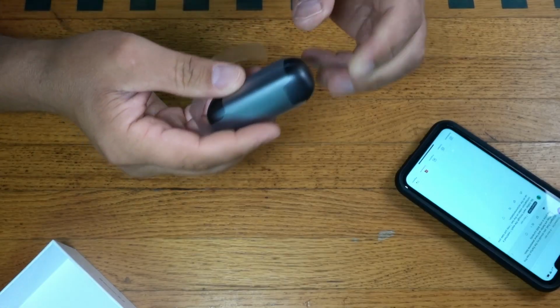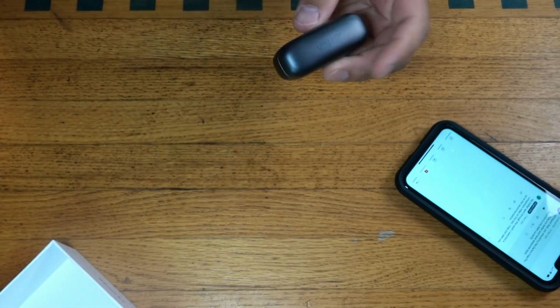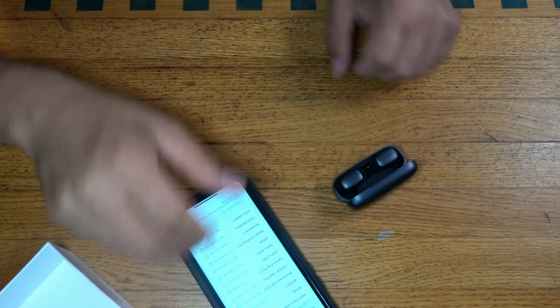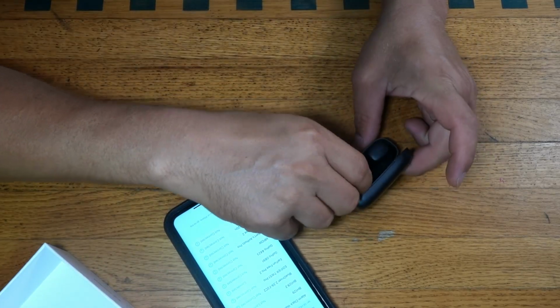First thing I really notice is the case is a lot smaller, smaller than the Edifiers anyways, and the Sony WXM4s. Opening them up. Alright, we are connected.